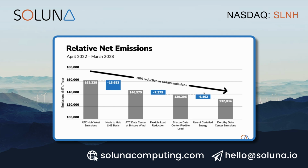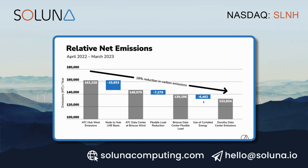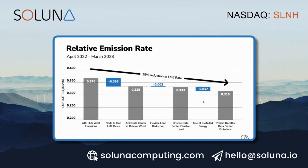So the combination of those three things makes our facility more green than your typical data center. Now, here's another thing. When you look at the emissions on an output basis, on a rate, so the previous was total emissions, this is the rate, right? Our location has a bigger effect, and our use of curtailed energy has a bigger effect.